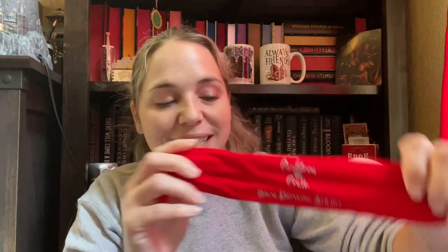So, of course, we have to start off with Gryffindor because I am a Gryffindor. This is what we see. It says Cauldron Crate, House Drinking Straws. Let's take a look. First off, she did include a little straw cleaner, which I always appreciate. But these are the two straws for Gryffindor.